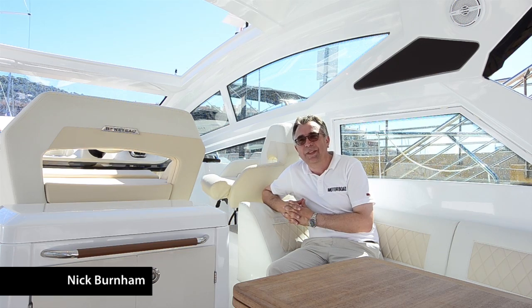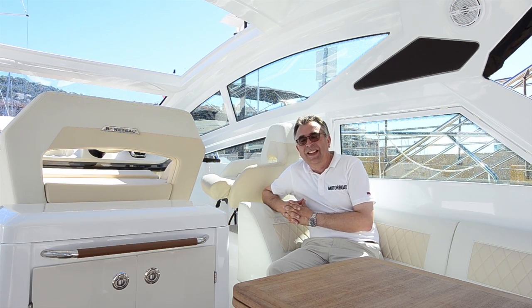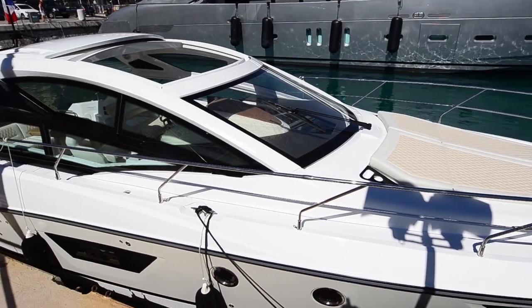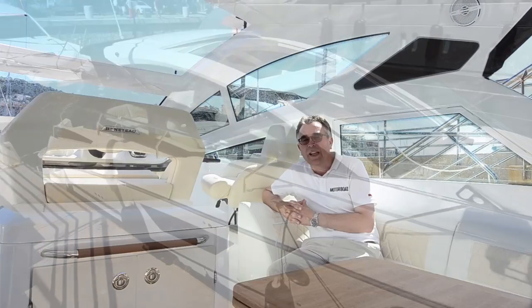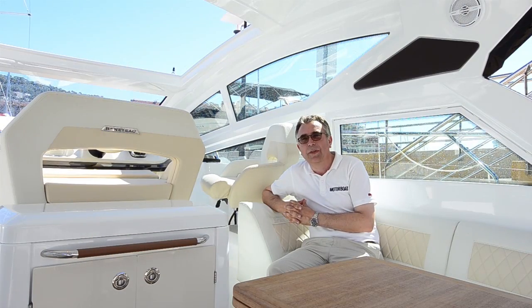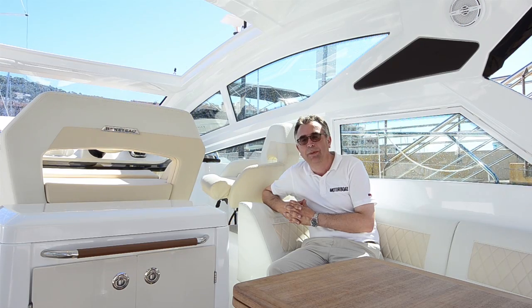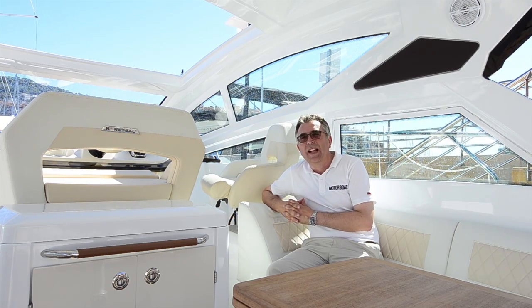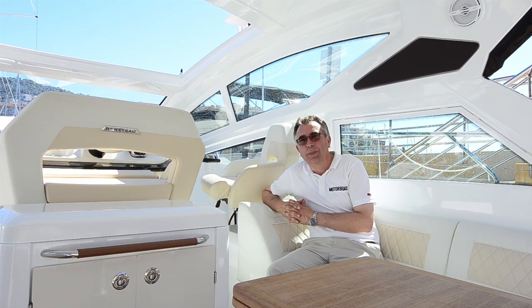South of France, in Nice in fact, aboard Bénéteau's latest, the GT40. Now the 40-foot sports cruiser market is a very well-evolved market, and you normally find a lot of boats following a very similar layout as a result. So most of them will have a C-shaped seating area at the back of the cockpit, opposite a wet bar, and then a double helm to starboard with a chaise lounge to port.